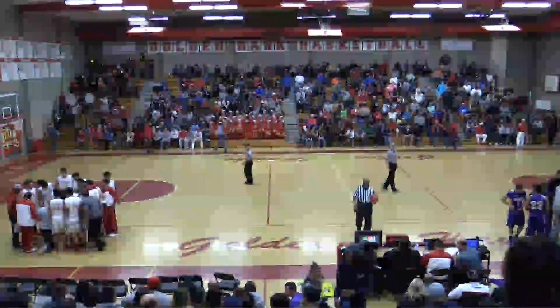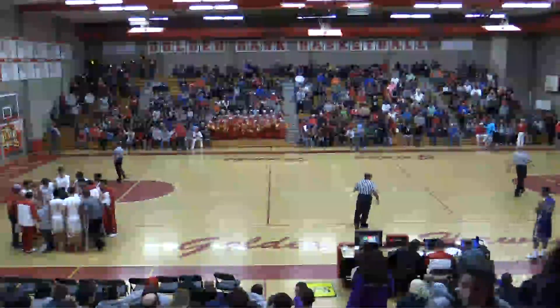That was really, really close to the buzzer. That was a tough call. One you'd love to have a replay for, but they do count it, and it makes it Ridgeview 17, Centennial 15 at the end of the first quarter.